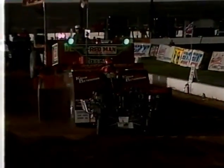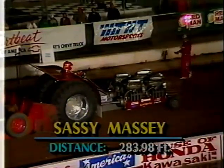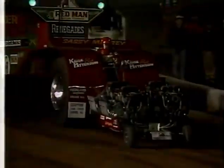And he looks real good so far. It's coming off a little bit heavy in the front, but it looks real good. This is probably the straightest run we've seen. It sure is, Rich. It's going to be close. Going to be very close. Phil Patterson, Sassy Massy. Whoa. He had to beat 280. There it is, 283.98, our new leader. As you can see here, he's got an excellent run. It's going down perfectly straight. He has no problems with it.